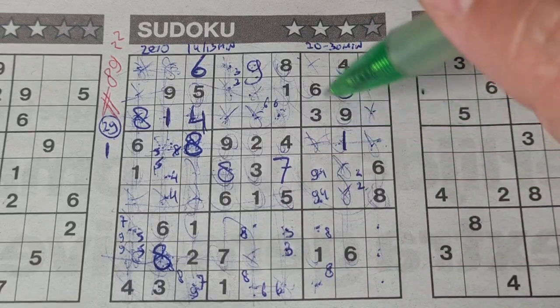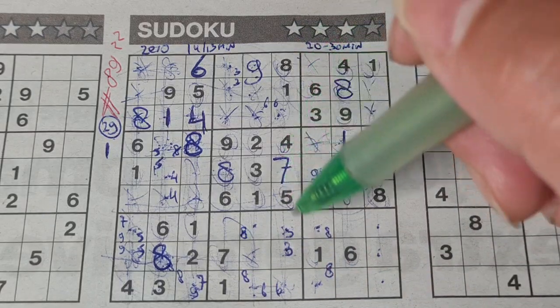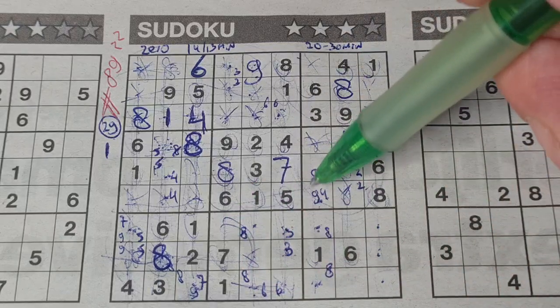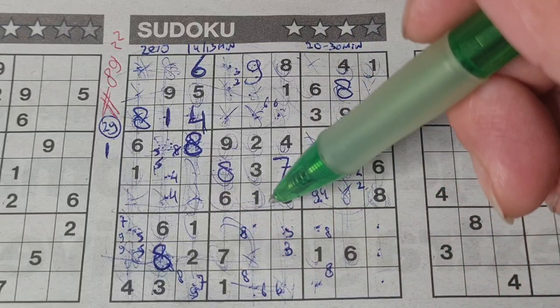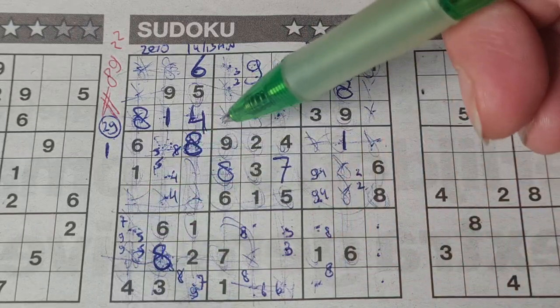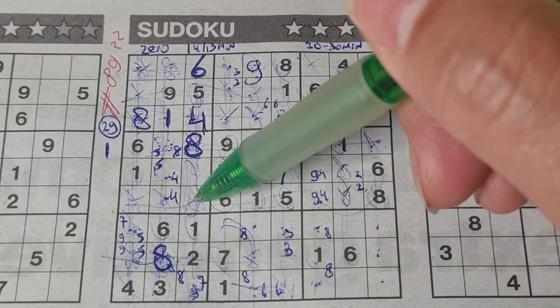13 minutes already passed, still thinking, still thinking. 4, need a 4 here. No 8, 9 and a 7, 9, 7, 5.